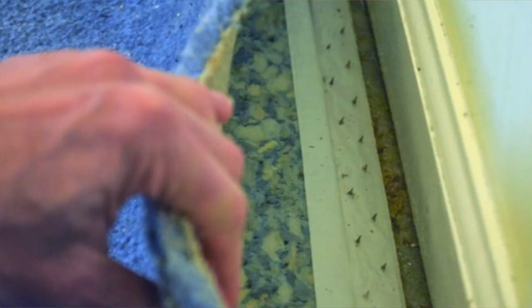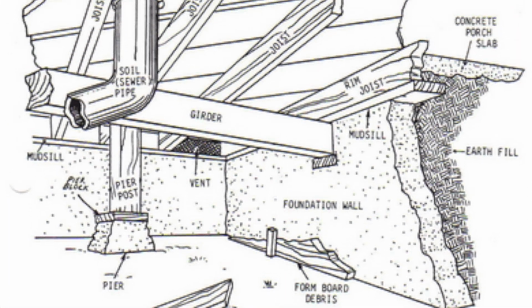Then what don't you inspect, Bob? Well, my home inspection is non-invasive. That means I don't pull up any walls or floors. I don't pull up the carpeting. If any area that's inaccessible, like a crawl space, I don't inspect that. Anything that might be a safety issue, there are areas that I just can't inspect, and I will let the homeowner know that.